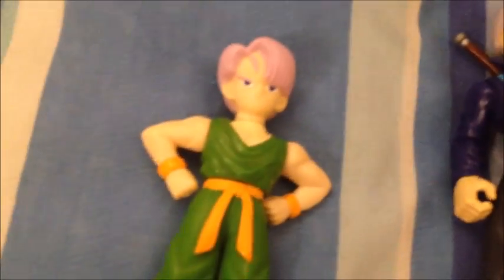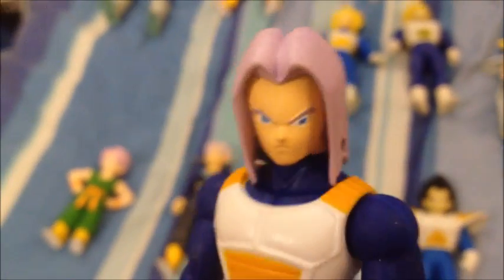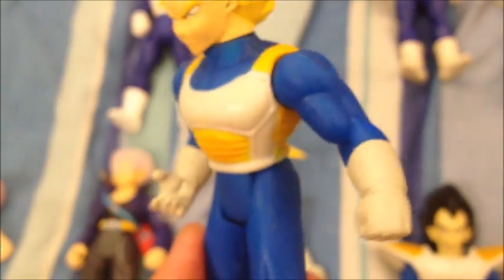There's another kid Trunks. Don't know why I put him there and not over the others, but once again, not much articulation. The hair's really bad. The face is, oh god. I don't think that's good. Bad. And then we've got this one. I remember when I purchased this, I was happy because I liked that Trunks. I thought he looked pretty cool in the TV series at the time and stuff. So yeah, it's another Vegeta. Oh, very articulate. This is one of the later American ones with a bit more articulation.